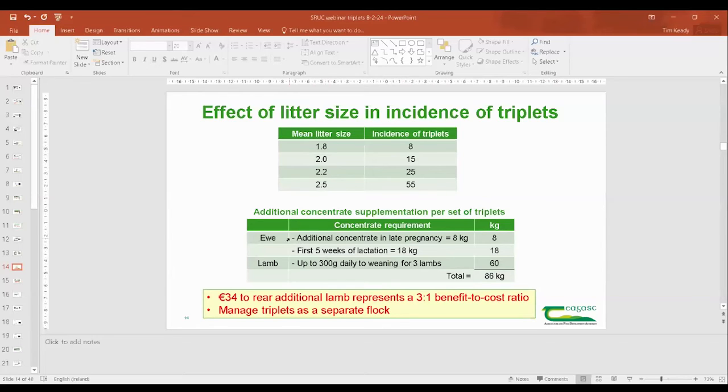For example, if you do get the ewe to rear them, you're going to need more concentrate. The additional concentrate that we're putting into a ewe rearing triplets is, firstly, she needs 8 kilos additional concentrate in late pregnancy relative to a twin bearing ewe to meet the requirements for the energy, the DUP and microbial protein.